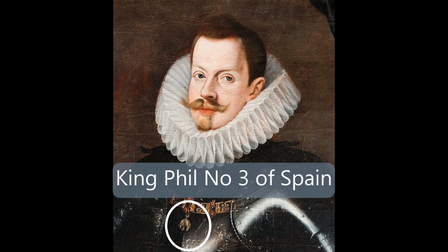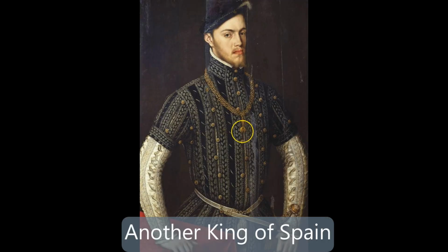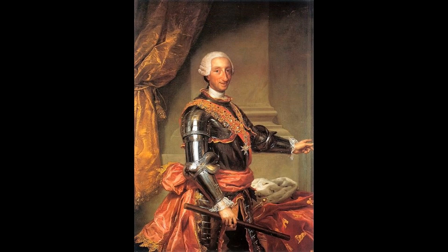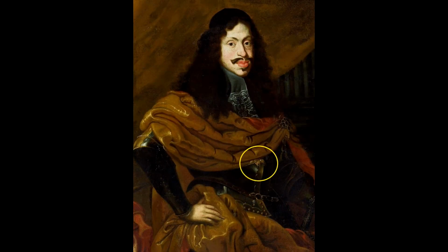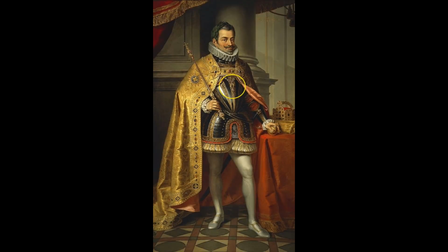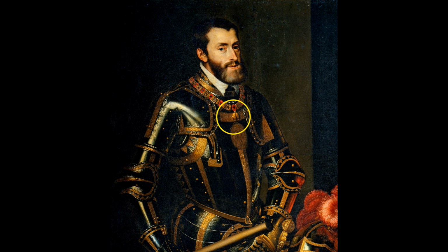Here's King Philip IV of Spain. All the kings of Spain seem to have it. God, you're going to wonder who his mother was. He's the present King of Spain. He's also the King of Jerusalem. That's Maximilian. That's Emperor Leopold. That's the Holy Roman Emperor, Charlie number 7. That's the Holy Roman Emperor. That's another Holy Roman Emperor.